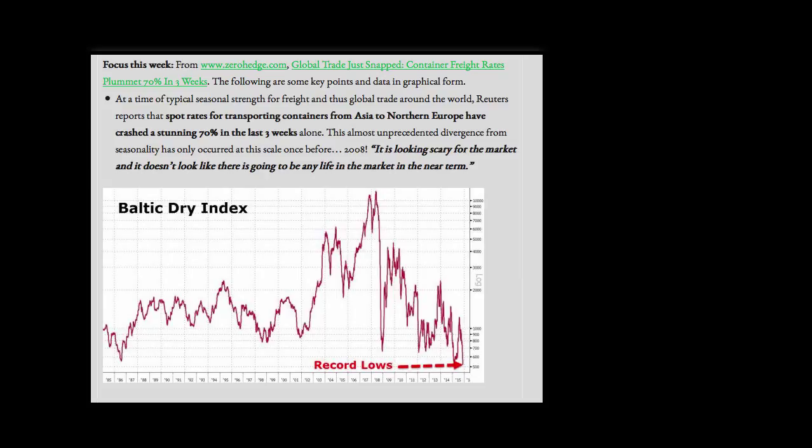At a time of typical seasonal strength for freight and thus global trade around the world, Reuters reports that spot rates for transporting containers from Asia to Northern Europe have crashed a stunning 70% in the last 3 weeks alone. This almost unprecedented divergence from seasonality has only occurred at this scale once before, 2008. It is looking scary for the market, and it doesn't look like there is going to be any life in the market in the near term.